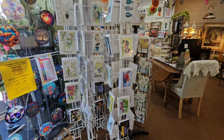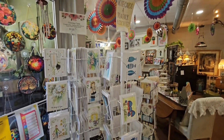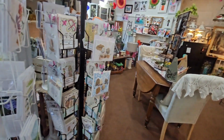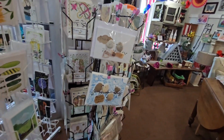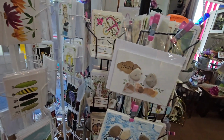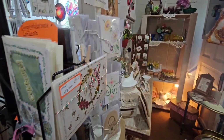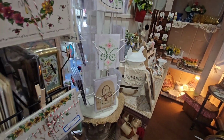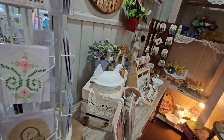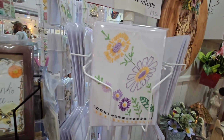Okay, I got the permission to record in here. This is really a cute shop. Lots of homemade cards and it says pictures. I guess there's pictures in here too. I'm wondering if they got theirs where I got mine. Look what a cute idea.